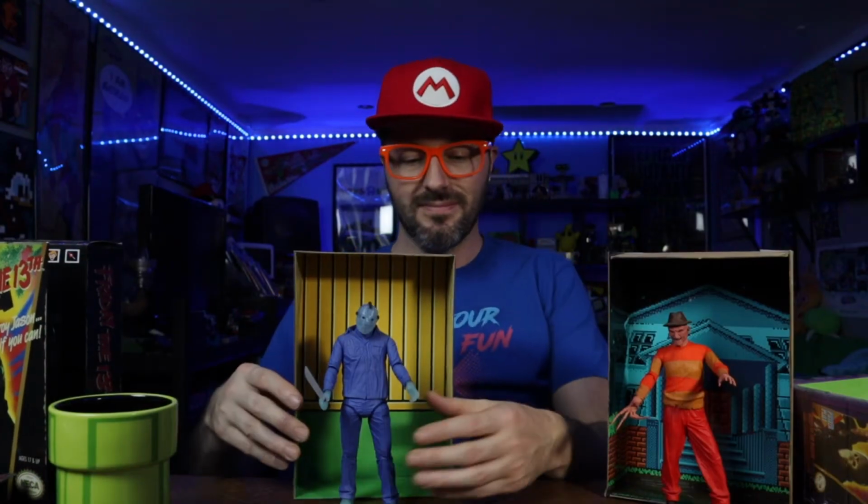And then one other item I did get is this Jason NES mask, also put out by NECA. This is like a porcelain mask, essentially. There's the packaging right there. I cut it so you can remove it. So here's the mask itself.